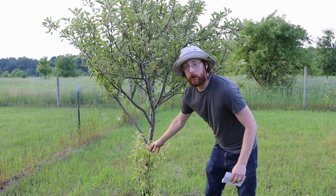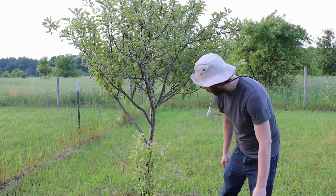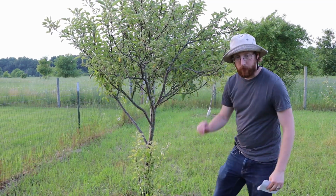These guys growing down here at the bottom are called suckers. Several of the trees have these growing, and we're gonna have to cut those all off at some point in time, sooner rather than later probably.